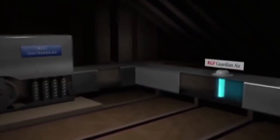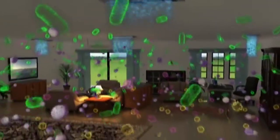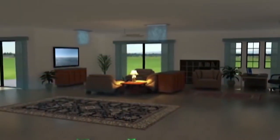Every home has problems like odors, germs, and chemicals in the air. The Guardian Air actively purifies every cubic foot of air and all the surfaces in your entire living space at the same time. With the Guardian Air installed, you can smell the difference.